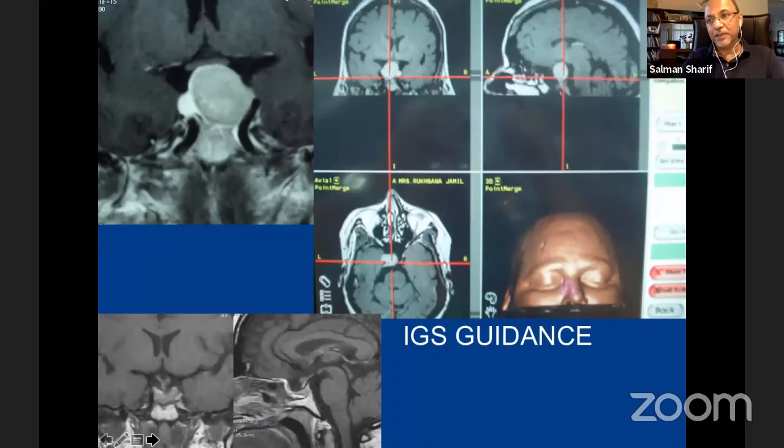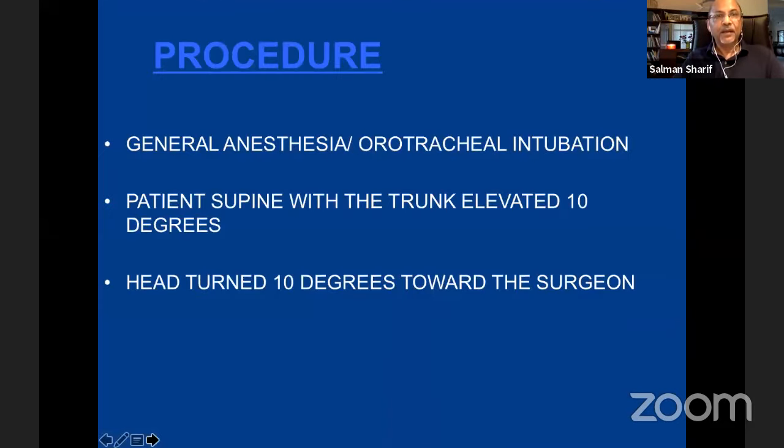You can do these without image guidance. But nowadays, for the last 14 years, we have done all of these image-guided and endoscopic. The last time I did a transcranial approach for a pituitary was actually 7 or 8 years ago. So generally speaking, the majority of the time, we are able to get everything from below, even in giant tumors.